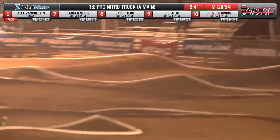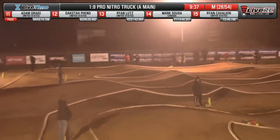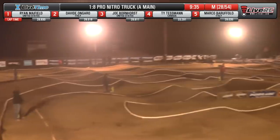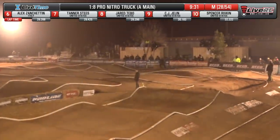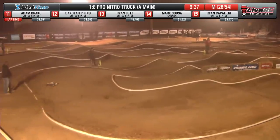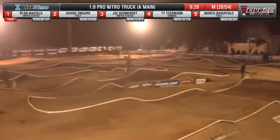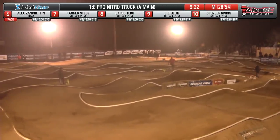It's crazy to watch Ryan passing some of these guys. He's lapping guys like Jared Tebo, Alex Zanchettin, CJ Jelin, and all that, like he's at a local club race. Yeah. You know, with just your average racers, but these are some of the best drivers in the world. So Ryan Maifield on another level right now. Ongaro in the number 2 spot here.